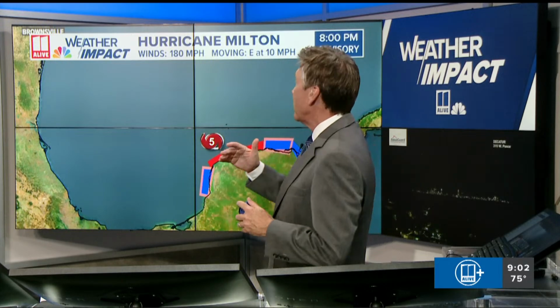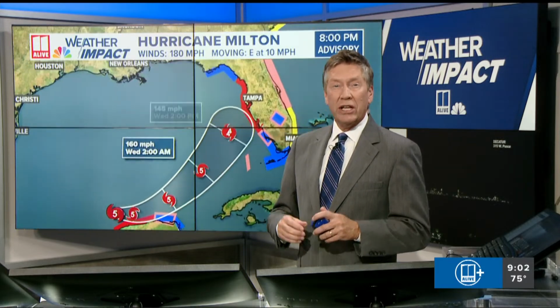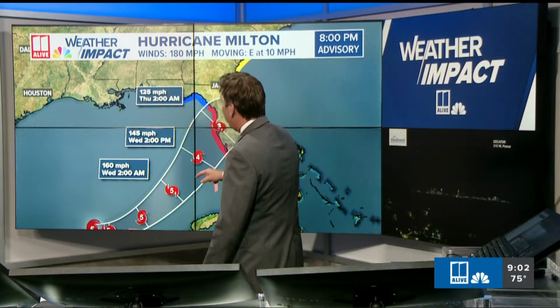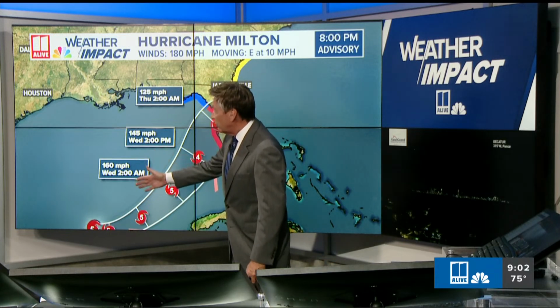This is really the same track that we had from earlier tonight at 5 o'clock, but with the intermediate advisory that comes in at 8 o'clock, they mainly just update the winds and also the direction as well as the pressure. So here's the track that we're watching. You see it kind of skirting the Yucatan Peninsula and then moving through the Gulf, most likely maintaining that Category 5 status through at least overnight Tuesday into early on Wednesday.